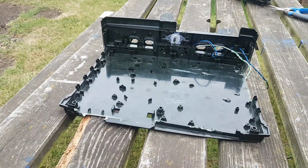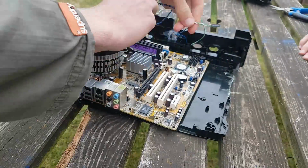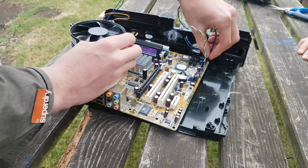Now came fitting all the components such as the motherboard, GPU and hard drive into the little case, and with a bit of a squeeze we got it done.